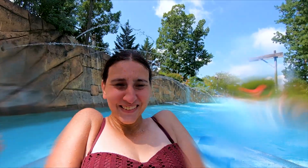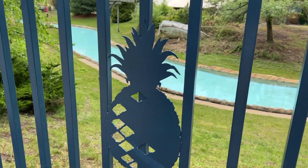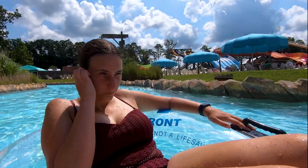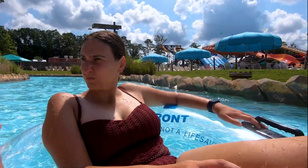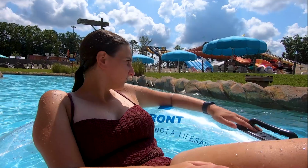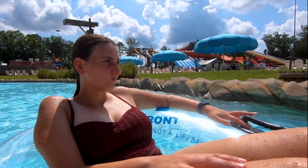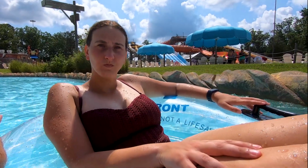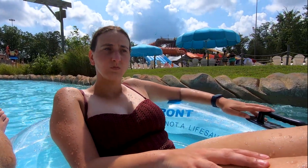And another thing I love about the lazy river is it's a long way around. It's something like 15-20 minutes usually to do a loop. And once you have a tube, they do not force you out. You can stay in all day if you wanted to. But sometimes getting a tube can be a little hectic, especially on the busy days. It could take a little while, and there's not much organization to it usually. Usually it is first come, first serve.